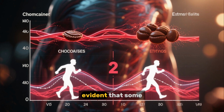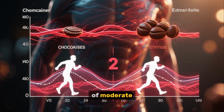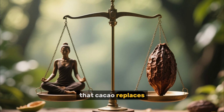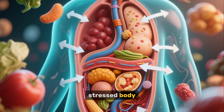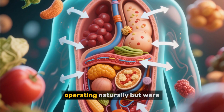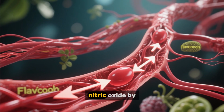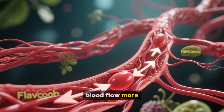The impact is so evident that some studies have compared the effect of a daily dose of cacao with the effect of a session of moderate exercise, and the result was surprising: the dilation of the vessels was similar. This does not mean that cacao replaces physical activity, but it shows that in an inflamed and metabolically stressed body, certain foods work like a biochemical push, activating mechanisms that should be operating naturally but were inhibited by the modern diet. When flavanols enter circulation, they increase the availability of nitric oxide by stimulating the enzymes that produce this molecule, helping blood flow more freely.